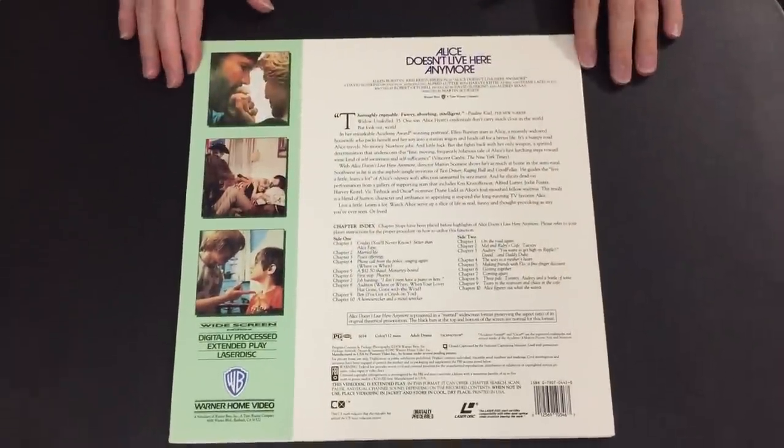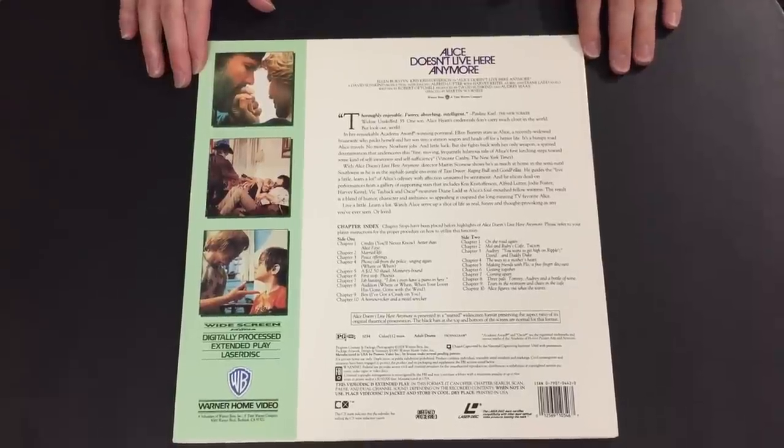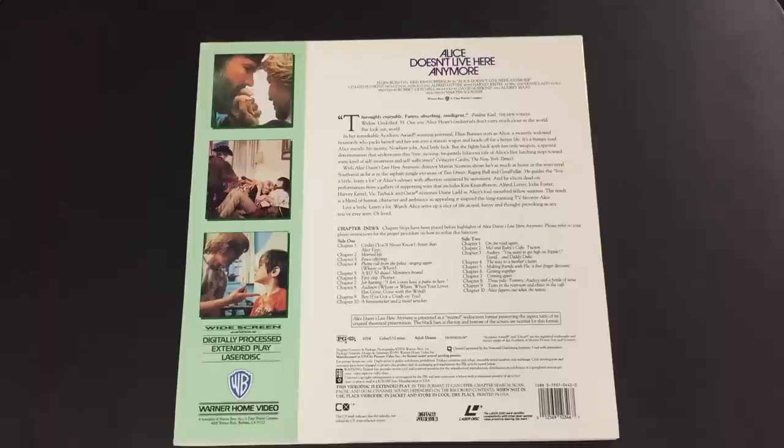Has a digital mono track, so no remixing fun going on here. This is an underrated film. It's kind of forgotten about, because Scorsese doing essentially what back in the old days would have been called the woman's picture, or a more down-to-earth drama. And it's actually very good.